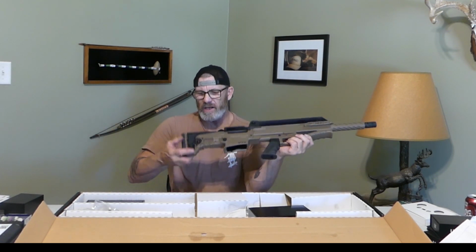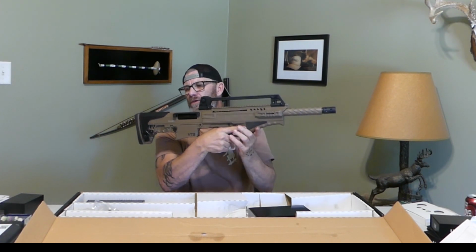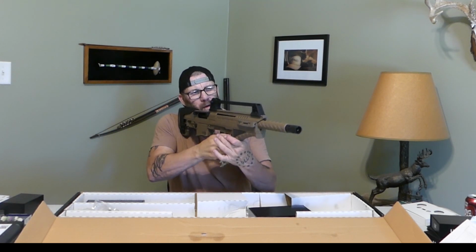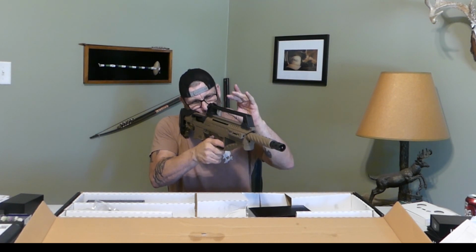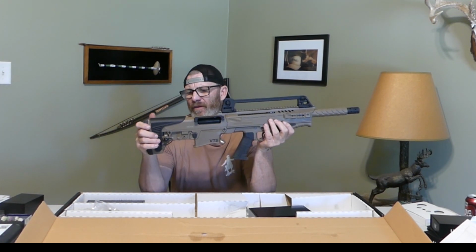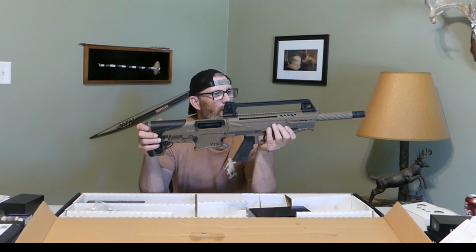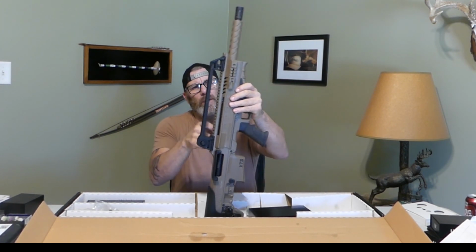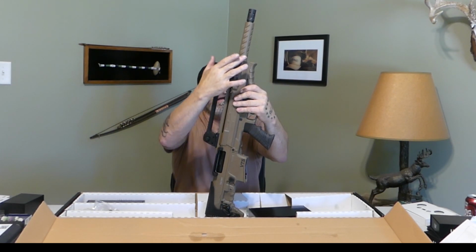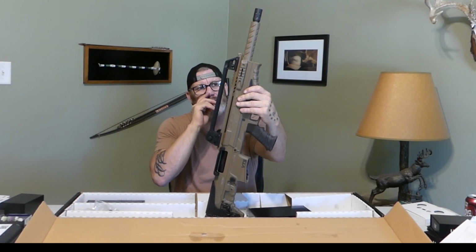It does have a cheek riser. That cheek riser really is not even usable, in my opinion, because if you run that up, you're looking way over this even. So right at the bottom, for me anyway, is perfect. And it seems to be the case with a lot of guys that have these. So you got a Picatinny rail here up on the top, all the way across.